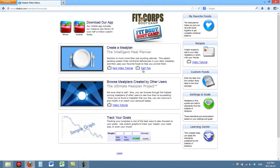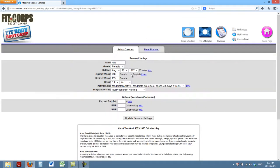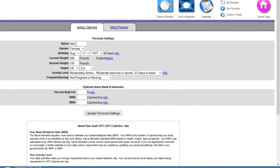So the first time you go in, if you've never logged in before, it's going to pop up the settings and goals screen. If you've logged in, you've already done that. You've probably set your settings and goals, but we'll check. So we're going to go over here to settings and goals, and for some reason it has her down as Nikki, but we'll change that because we know her name is Cindy. So Cindy's here. She's a female. We've got her birth date in there. Current weight, is that accurate, Cindy? Pretty close. Okay. And we've got her desired weight.